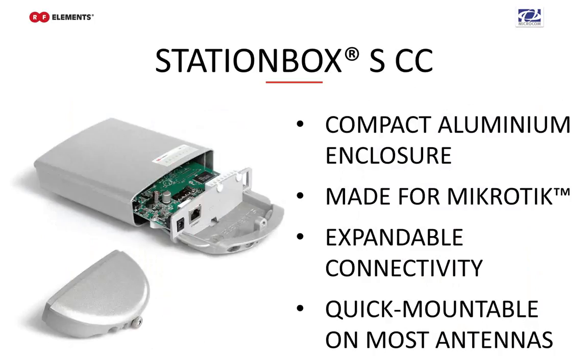The next product in our enclosure line of integration products is the STATIONBOX S carrier class. So this is a compact aluminum enclosure. Again, it's made for Microtech. It gives you some expandable connectivity options, and again has a quick mountable system for most antennas. So you can mount this on our sector carrier class line, as well as Ubiquiti antennas with that kind of slide in and click mounting system to make it easy for you.